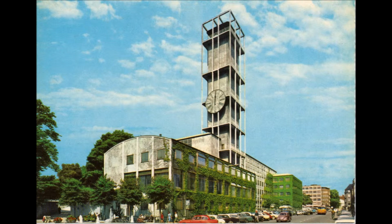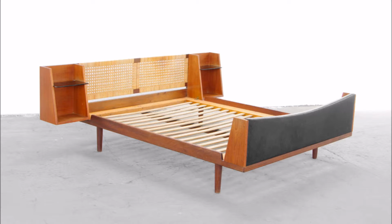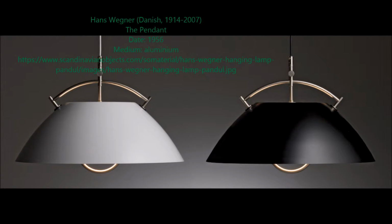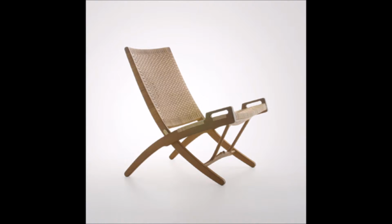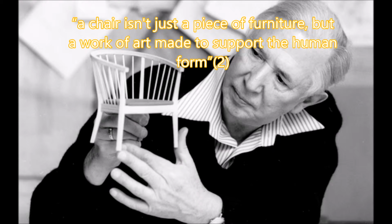Wegner worked as an assistant to leading Danish architect Arne Jacobsen on the Aarhus Town Hall, where he designed some of the furniture. Wegner also made high-quality cabinetry, including desks, beds, tables, and lighting, but it was his outstanding skill in chair design which led him to international fame. To Wegner, a chair isn't just a piece of furniture, but a work of art made to support the human form.